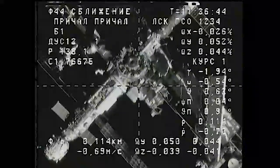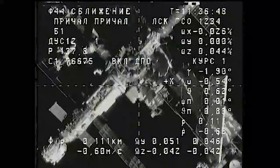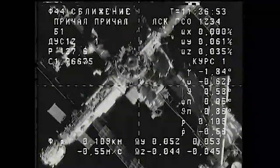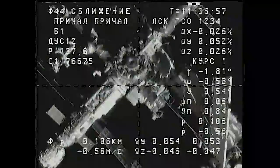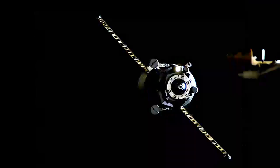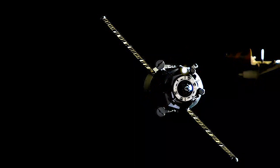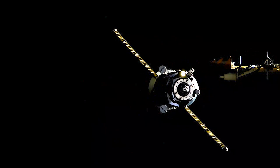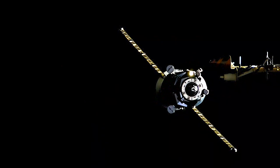It is a little bit above the center of the crosshairs. Принято. Copy. It's about half a square. And final approach has commenced. We're about 106 meters away from the International Space Station. Дальность 100, минус 0,5. Range is less than 100. Range rate is minus 0.57. Copy.